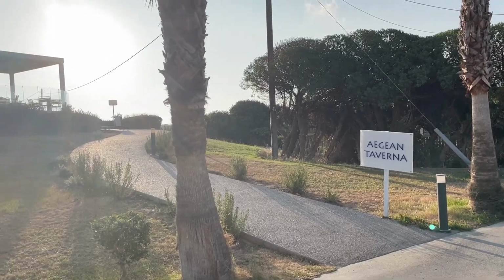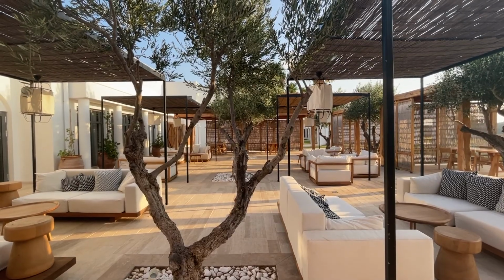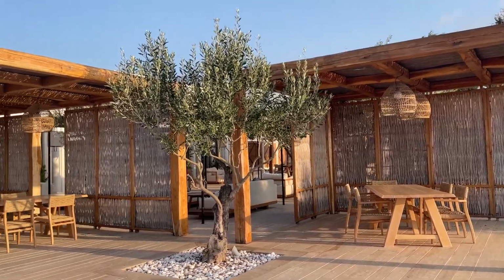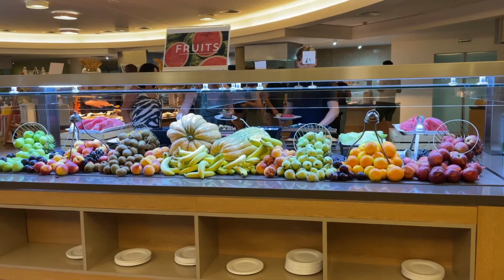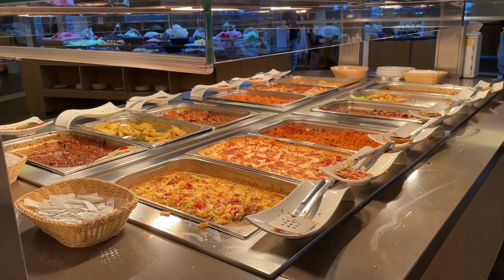The hotel has 4 restaurants. The main restaurant is in all Magic Lives, and then they had the trattoria, the flavor, and the taverna. We looked at the menu and decided that we'd rather go to the main restaurant, so we did that. They have an adult area in the main restaurant, which is really nice. We stayed there most of the time.